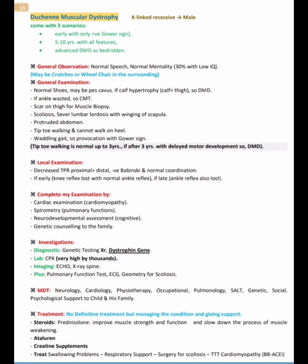Now general examination, what we find: normal shoes, maybe there is pes cavus, and if there is calf hypertrophy, where the calf muscle is more than the thigh, so DMD. So calf hypertrophy is a very important feature. If the ankles are wasted, think CMT, Charcot Marie Tooth disease, which we already studied. Remember, calf hypertrophy we find in DMD, and ankle wasting we find in CMT. Now there can be a scar on the thigh from a muscle biopsy. Scoliosis, severe lumbar lordosis with winging of the scapula.